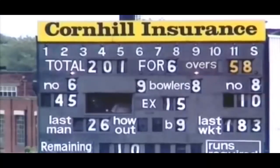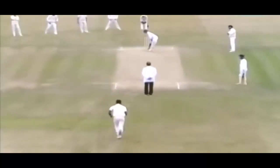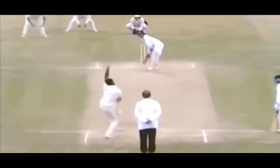Before, there's no fine leg, and there's no third man either. And 4 more. Once again, the vacant third man position, and Tendulkar now gets 4 on this side, just to show that he can get runs on either side of the wicket. One short of his second half century of the match.